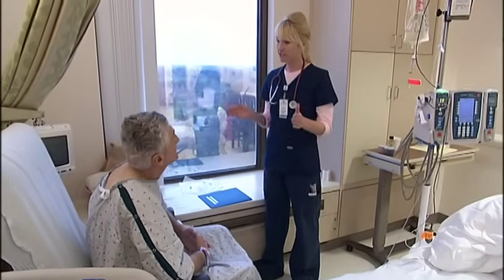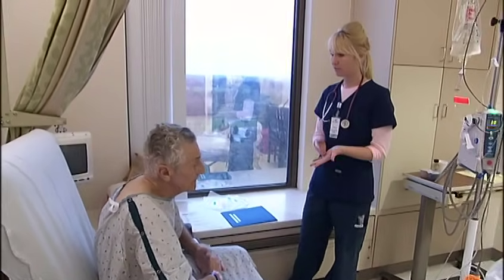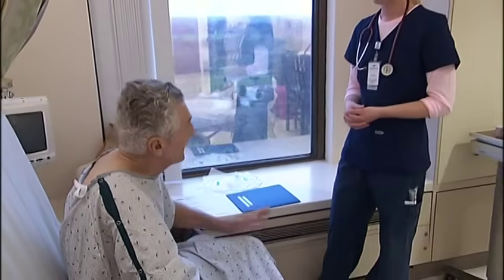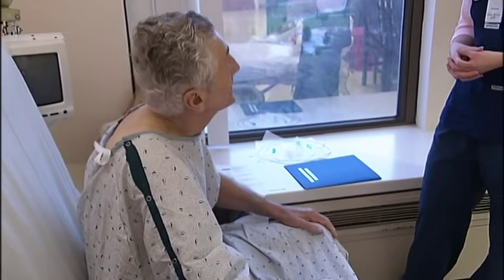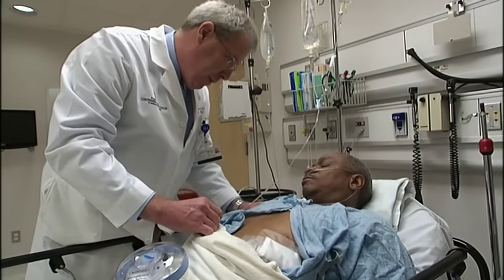On a 0 to 10 scale, how would you rate your pain? Because that's kind of how we track your pain level. 0 is really no pain, and 10 would be the most excruciating pain you could have. Where would you rate it? Right now, probably 1 or 2. Okay. You will usually be switched to oral pain medication the next day or so after your operation.